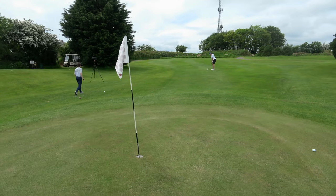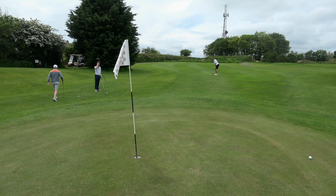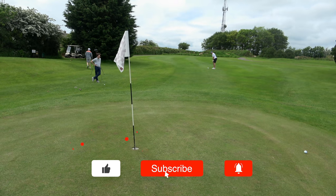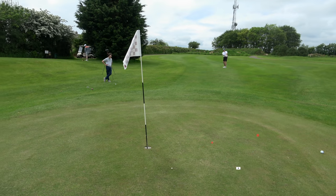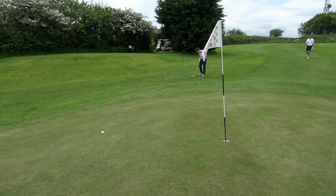I'll have another go. Lee's third shot. 190 yards he's played this hole so far. How long is this hole, Lee? About 300. Another good shot. That's pretty good, eh? Well, you've had plenty of practice on this hole.